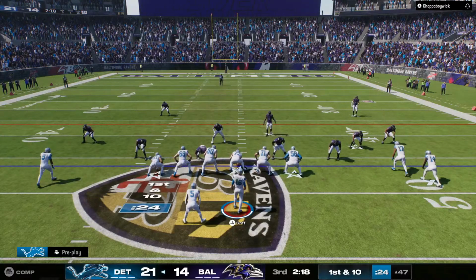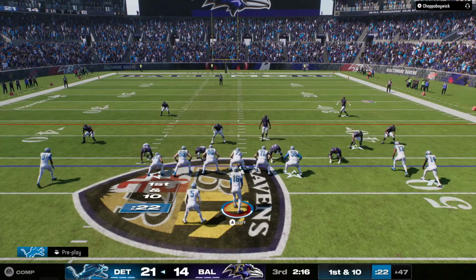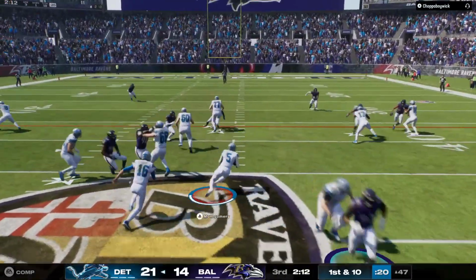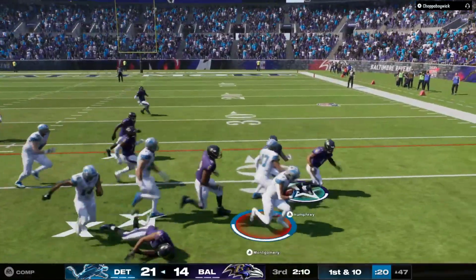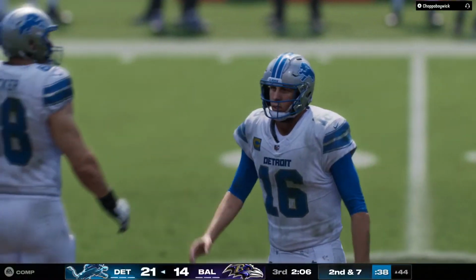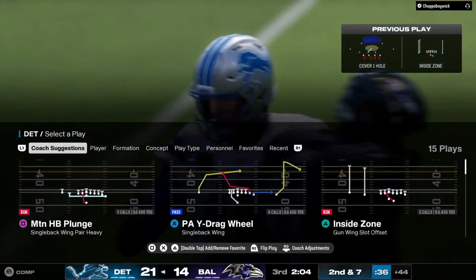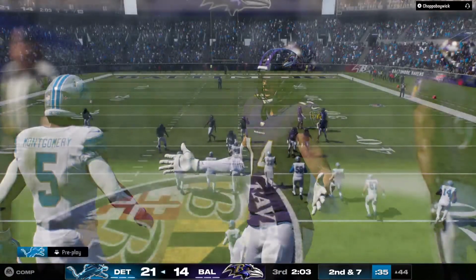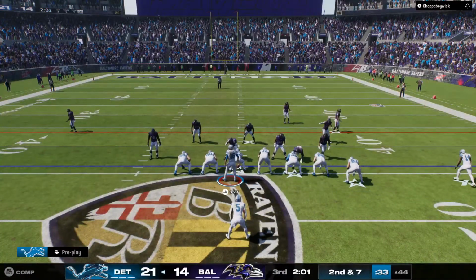Hold on. Check. Goff with the give to Montgomery. And a good tackle out wide will hold him to a gain of just 3. Second and 7.